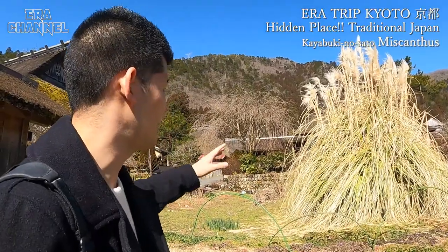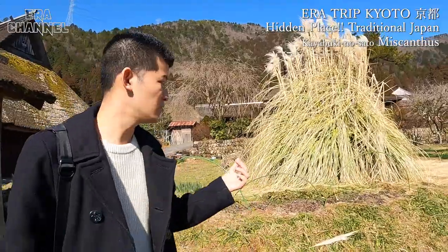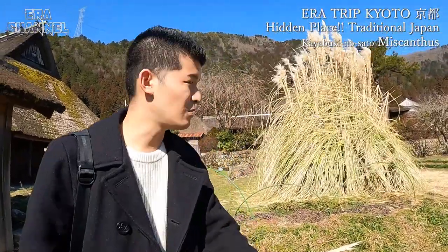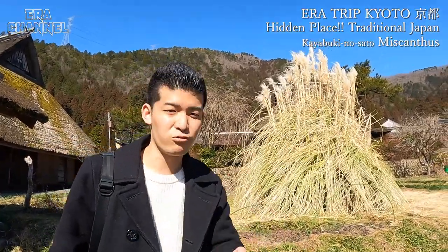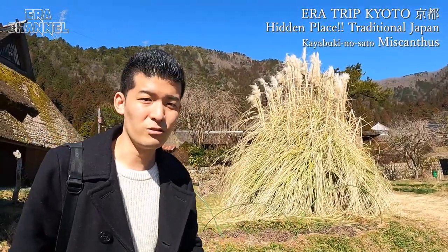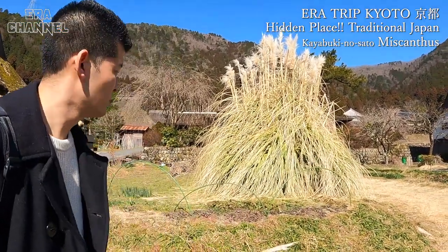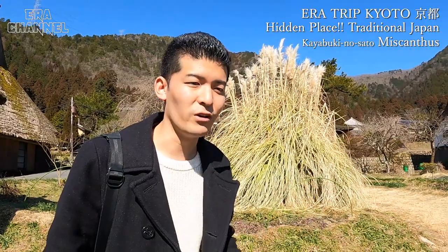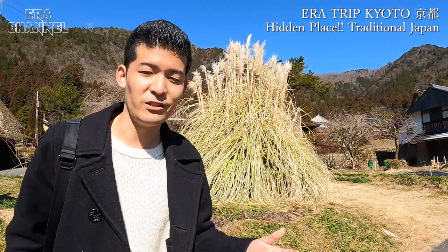Okay, so here is this plant. This plant is used for this rooftop, miscanthus. Miscanthus grows up every year, so they can get these materials everywhere, so it's very useful for materials, right? Yes, and if you make the Kayabuki rooftop with this, it has a waterproof function, and it's breathable, so it's very good for summer. And the waterproof function is good for winter, because there is a lot of snow here in the winter season sometimes. So it's very useful material for this area especially.